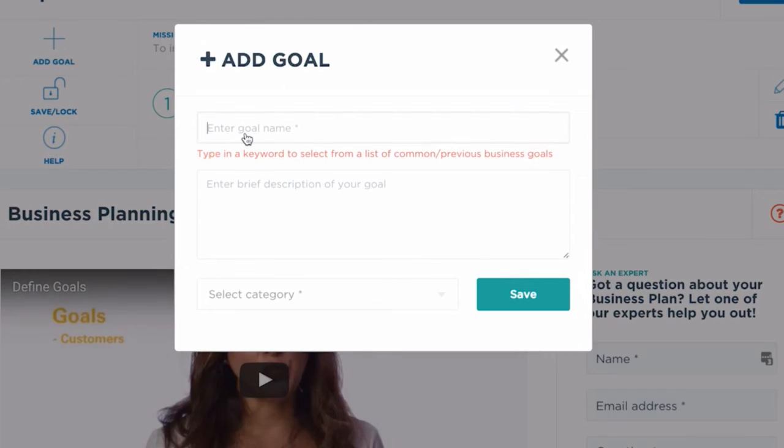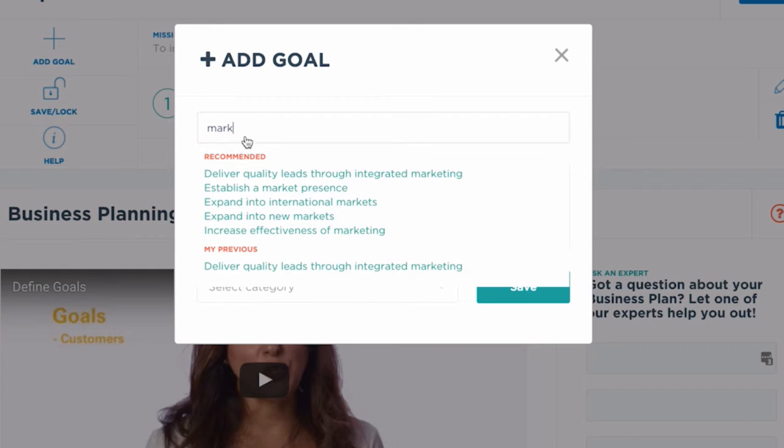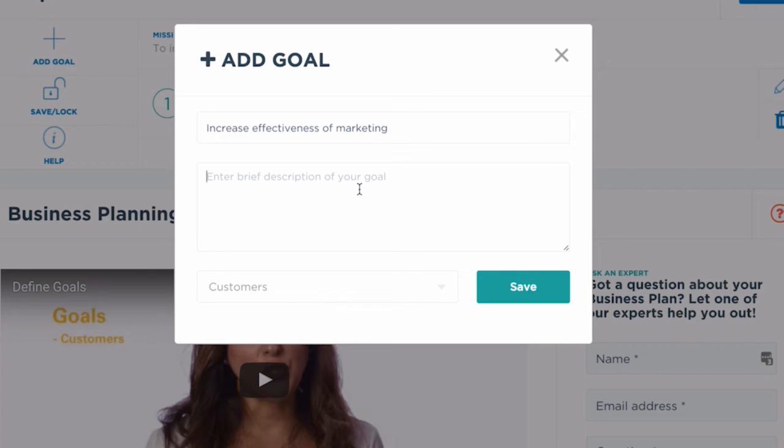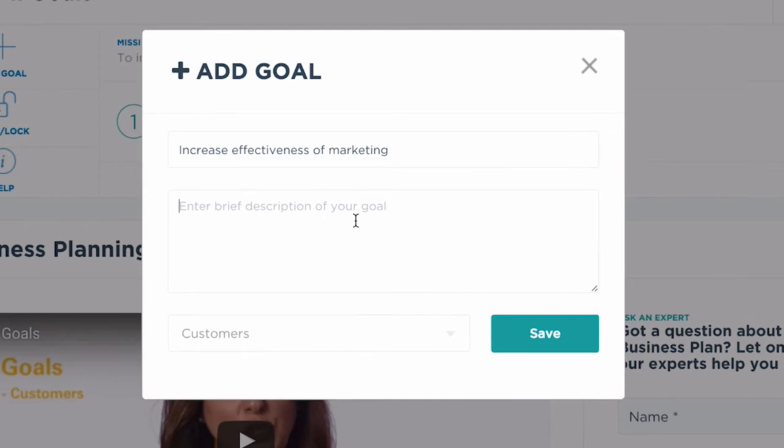I want more than one goal as part of this plan, so I'll go back to the left and go to add goal. Then I might go to marketing again, if I can spell properly this time. And so increase effectiveness of marketing. I actually told a bit of a lie before. I did dabble in a bit of marketing. I had an AdWords account that I was using for a trial, and I got no sales out of it. So I'm going to put as a goal to increase the conversions from AdWords from 0.